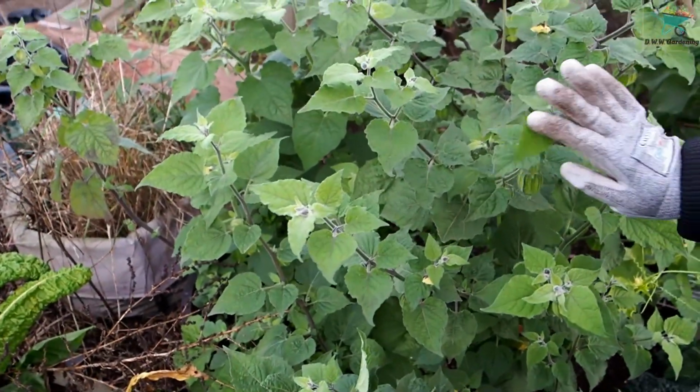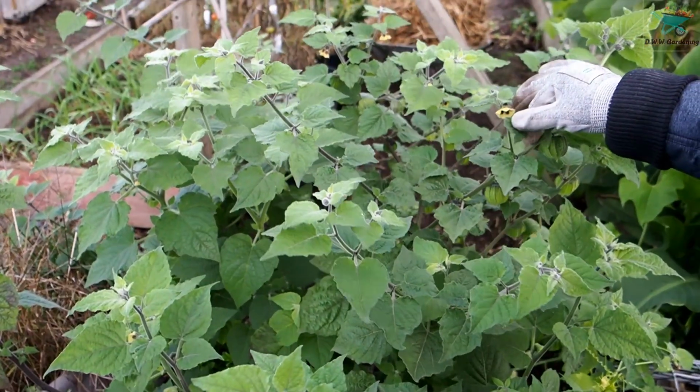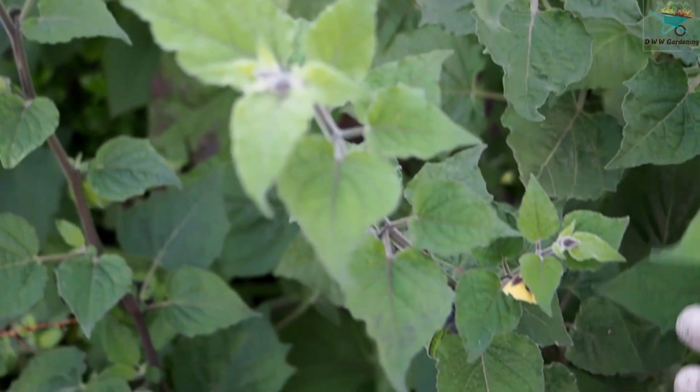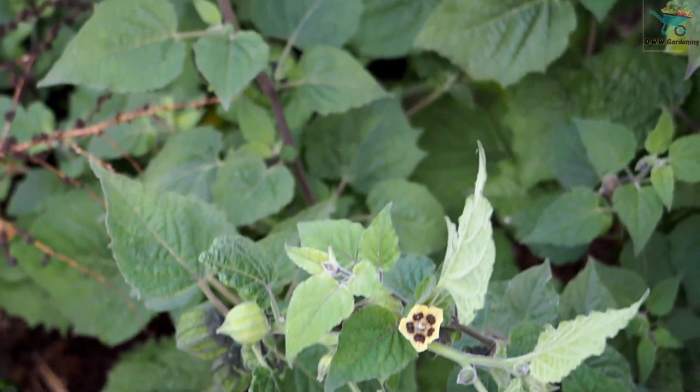So this is the bigger one. So they're still coming through. You can see they're still flowering. So they might continue to flower even though it's getting colder now. But you can see the flowers coming through still, and more are starting to grow. So this one looks like it's getting bigger. So that's not ready to die back yet.